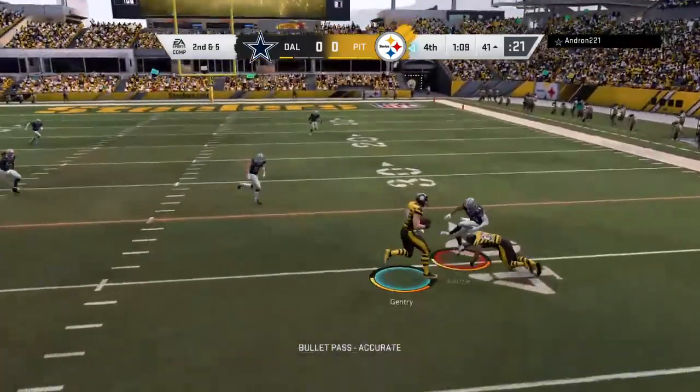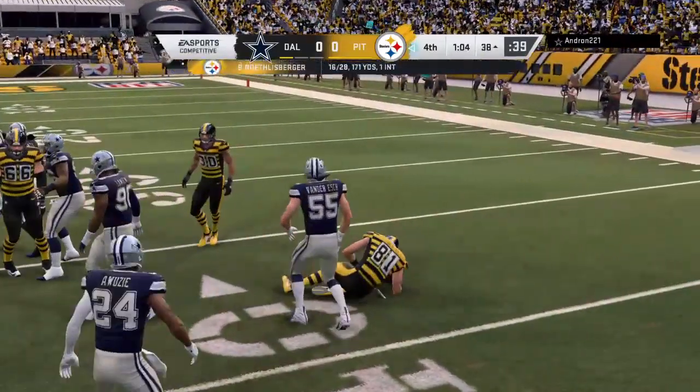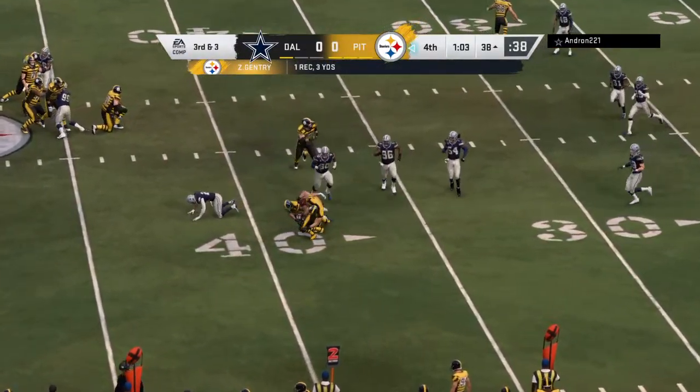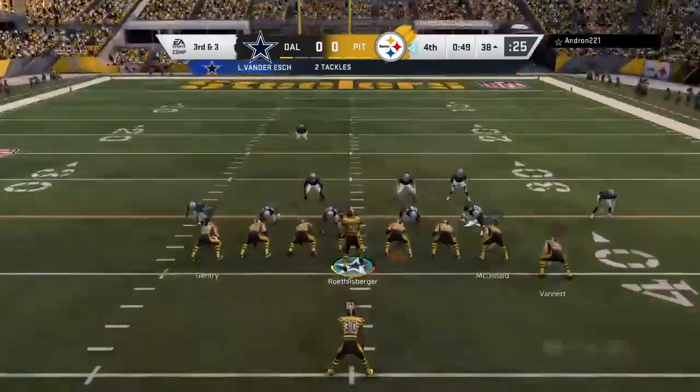Roethlisberger to throw. Open man here is Gentry. Only 3 yards on the catch. It's 3rd down. They're making steady progress, but I see your face. You're worried about that clock. I'm worried about the clock, and at some point, you have to have a splash play in there as well.